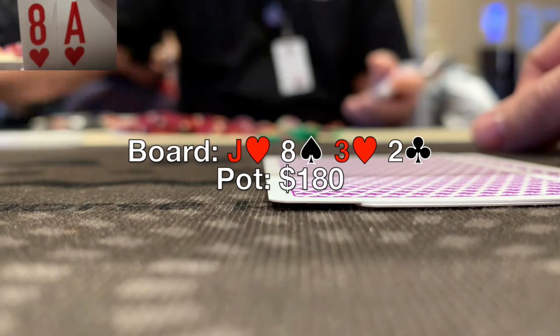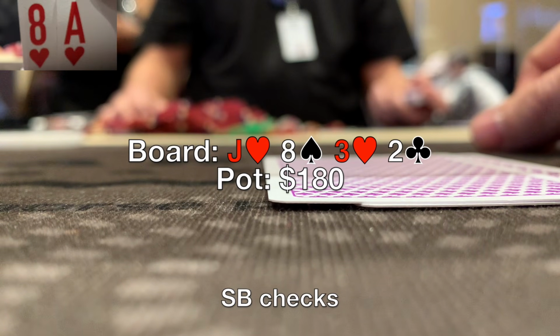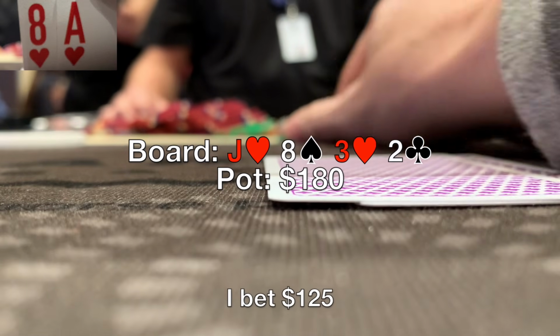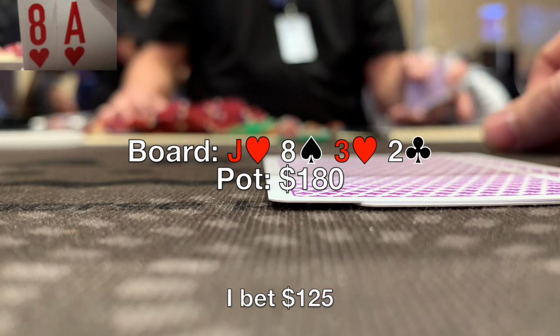The turn is the deuce of clubs, it's a blank. The small blind checks. I could be ahead, or I'm up against a better 1-pair hand at best, and we'll have a ton of outs. I bet 125. If I get called, the pot will be larger if I do hit a flush, or I might just check back river if I miss, since I have showdown value.